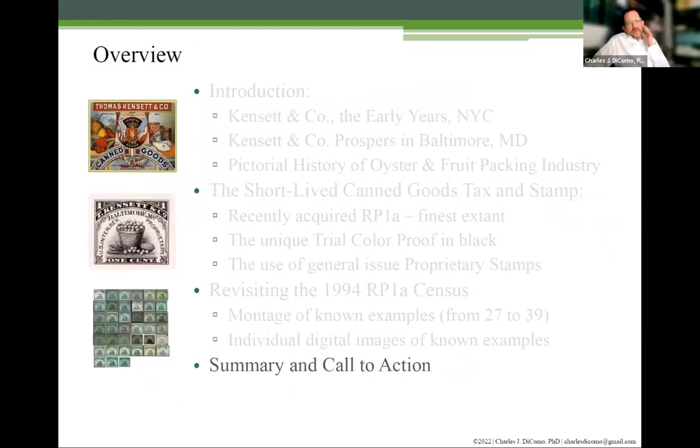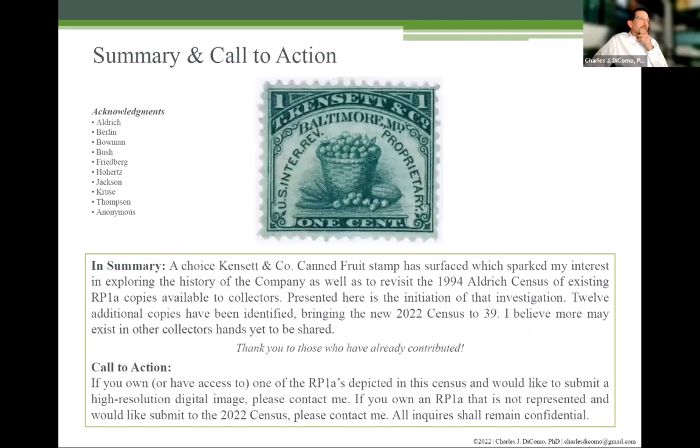So, I want to kind of wrap up here because you've been very kind to listen to me for 45 or 50 minutes. There's the stamp. Again, it's a beautiful stamp. It is a choice Kensett canned fruit stamp.